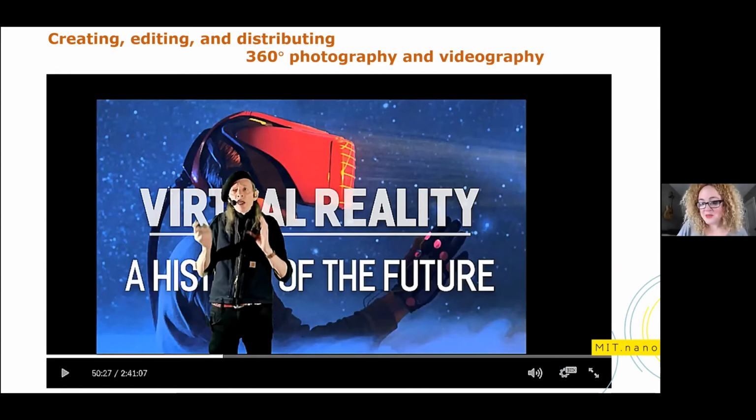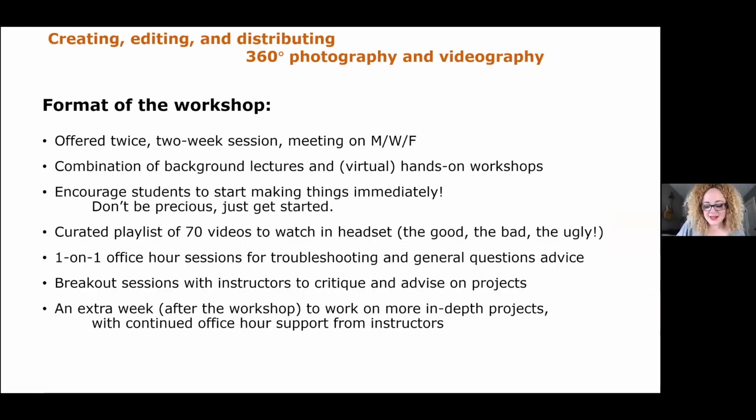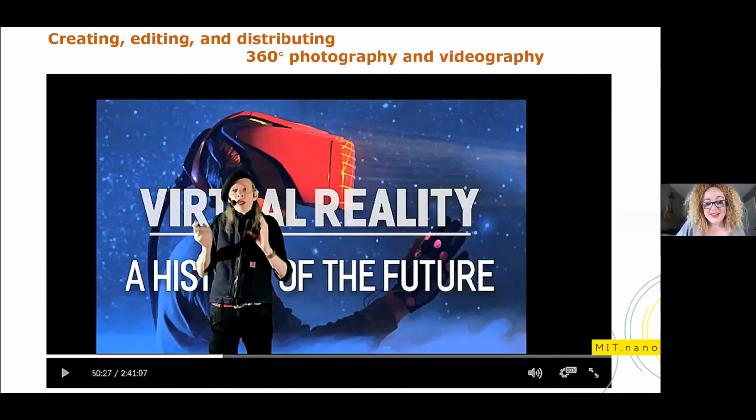These are some of the examples. I thought it'd be fun to show that on day one, Russ was starting with the 39,000-year history of alternate reality. I bet you didn't know this began in the caves, but it did. And then by the end of the week, we were at a history of the future. So if your mind wasn't bent by the end of Monday, it was definitely bent by the end of Friday. It was really fantastic.